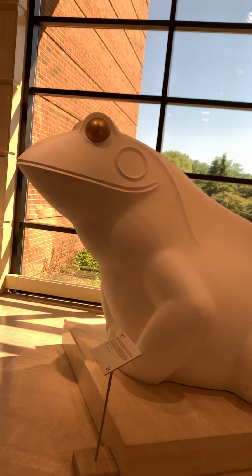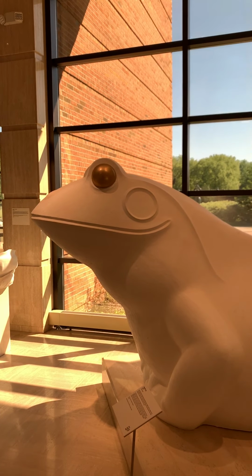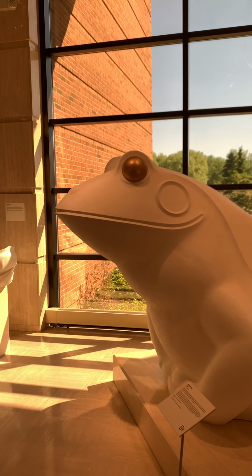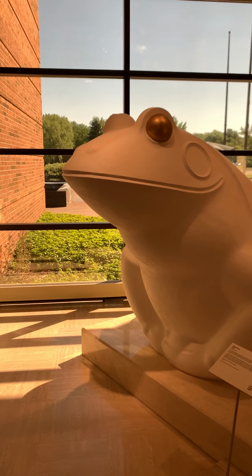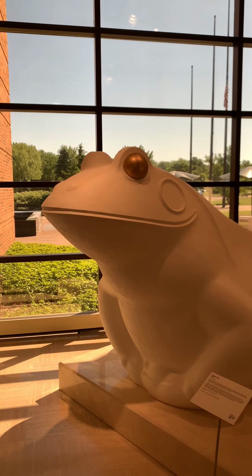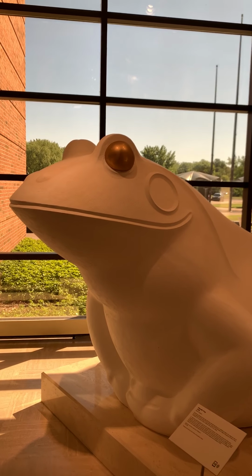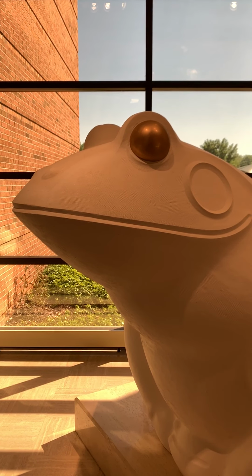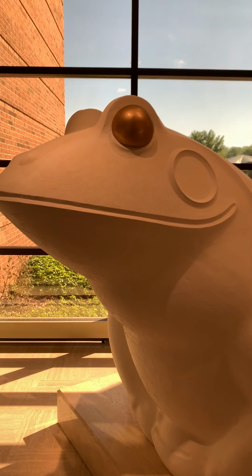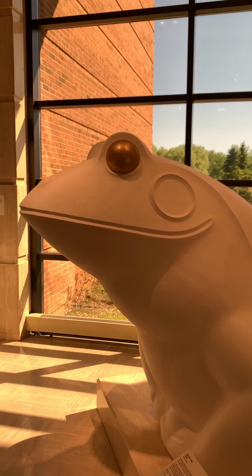Finally, one thing I would like to say that I think is really interesting: we're looking at it right now from a far off point of view, but there was once upon a time a docent that worked for the museum who said that Fredericks was influenced by the smile of the Mona Lisa for creating the smile on the frog. What do you think about that? Do you believe it? Something to think about.